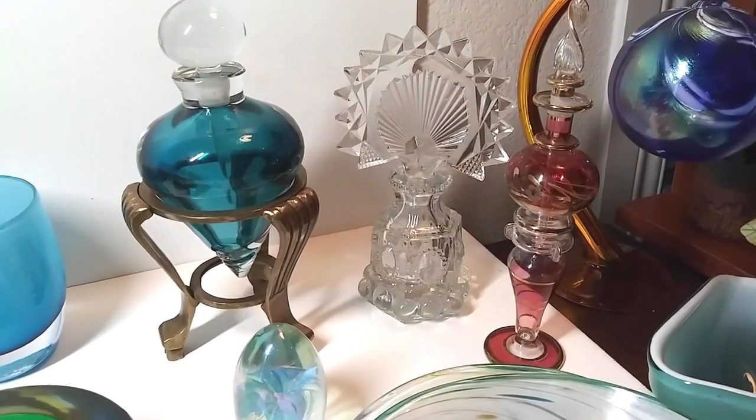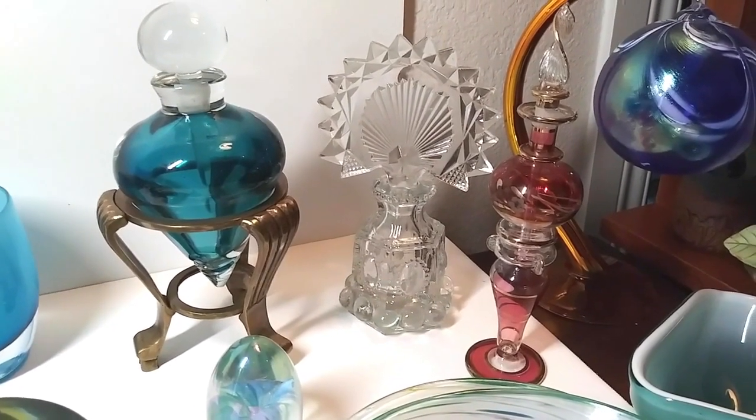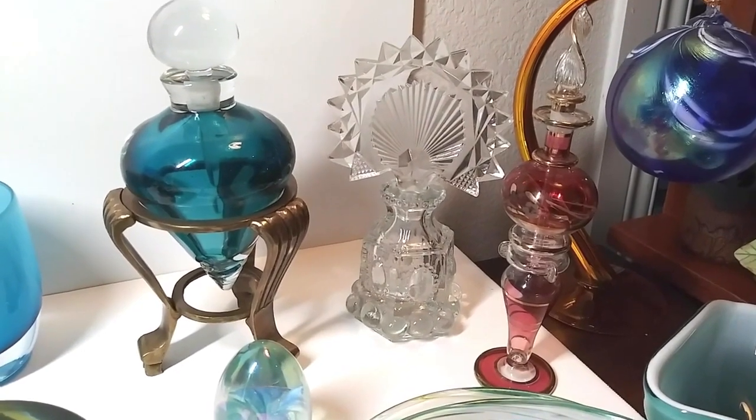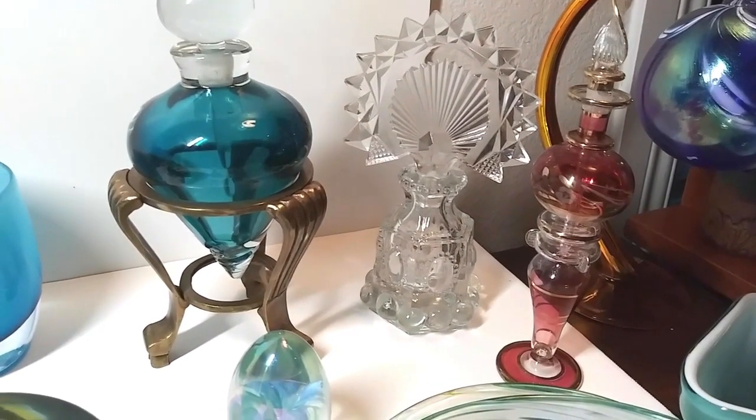I also have a pressed glass sort of deco stopper that I found with a broken bottle and was looking for something to match it with, and in turn I found this Ellie Smith, I believe, bottom with a broken top. So these guys are now married, and I think they look pretty good.